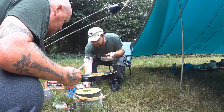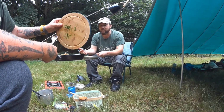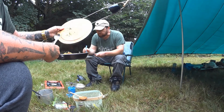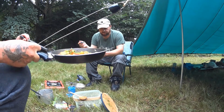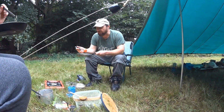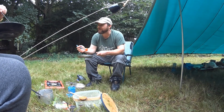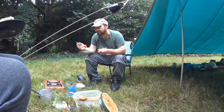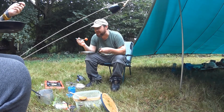Don't drop your chives. Fresh out the garden. Get them in there, mate. Get some grass in there. Oh, look at that. If you've done this indoors, you could probably make the presentation a bit better. If we put a bit more effort into it outside, we could make it look better, but we're just interested in taste and getting it down our neck.